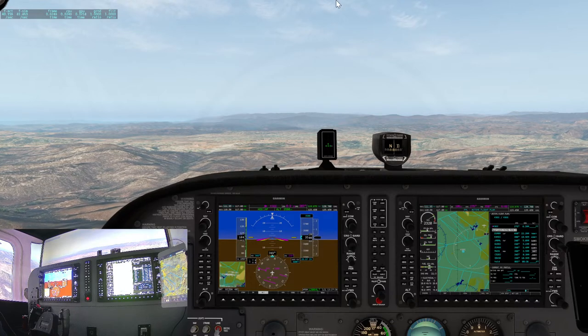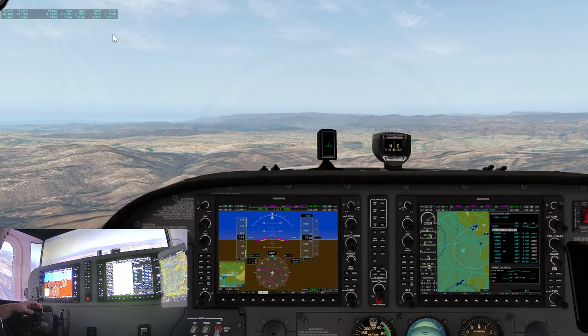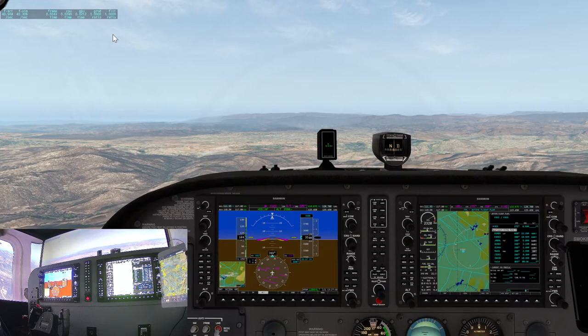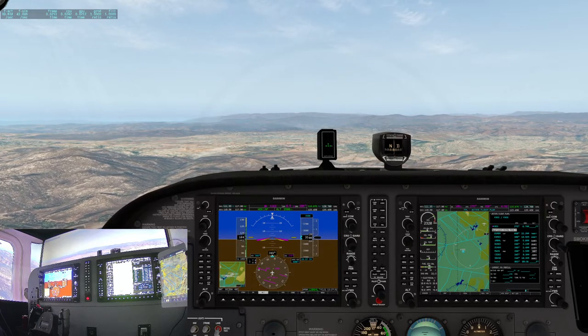Thought it was awful quiet. Cap 449, room power, northbound transition approved. Northbound transition approved, Cap 449. All right. So now we can stay at this level, climb if we want to once we're clear of the shelf.